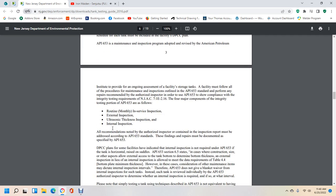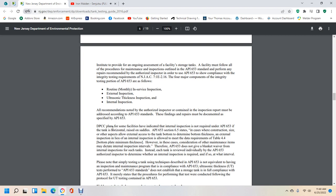The department's discharge prevention, containment, and countermeasure plan for some facilities indicates that an internal inspection is not required under API 653 if the tank is horizontal. API 653 states that in this case, the external inspection of the tank can determine the bottom thickness in place of an internal inspection, provided it meets the data requirements of Table 4.4 for the bottom plate minimum thickness. However, in this case, the maintenance items must be dictated by the internal inspection reviews.